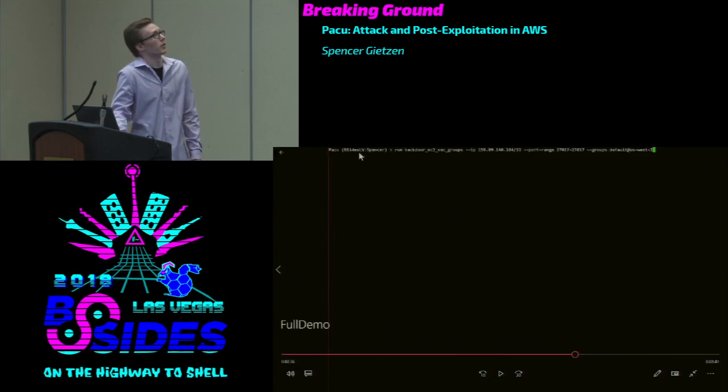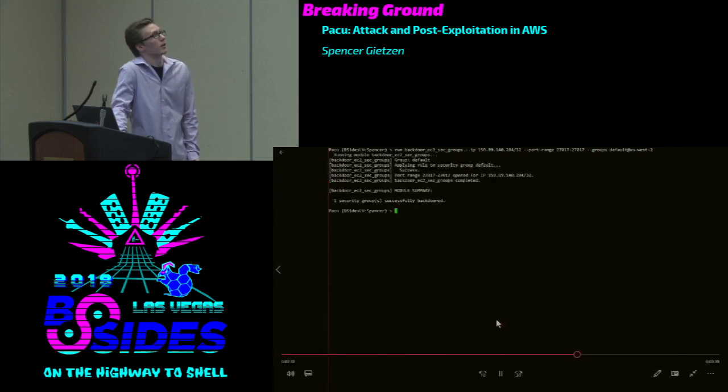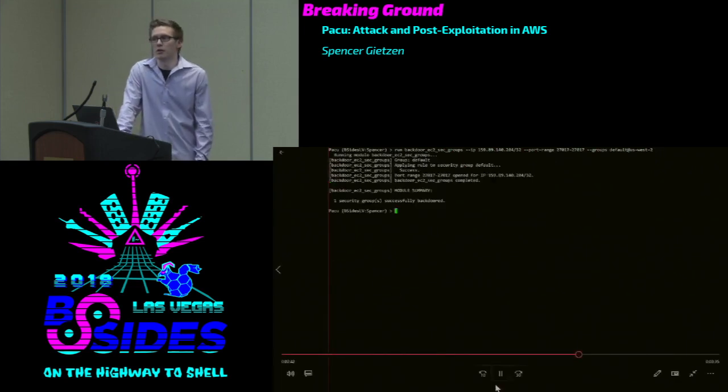I can run who am I to confirm that they're different users, they're separated, and I can use the swap keys command now to switch back to my administrator, because with backdoor access, I want to leave that there, hopefully keep it as silent as possible. In the meantime, I'll use my administrator privileges to expand in the environment. So do that, run who am I again, just to show they are separated, still back to the regular Spencer user.